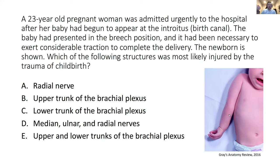The waiter's tip, right? If you think about a waiter leaving the table and he's like, yo, throw me a couple extra bucks, he puts his hand out like this. This helps me remember what's going wrong. As you know, a good way of learning things is to chunk the information. So this is going to be an injury to the upper brachial plexus, upper trunk. When we talk about Klumpke's palsy, that's going to be a lower trunk injury, okay? So you want to keep those together.